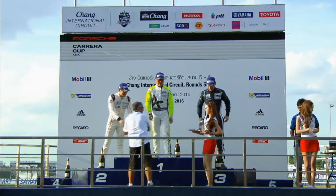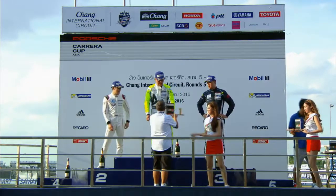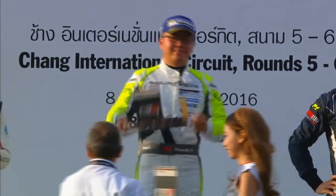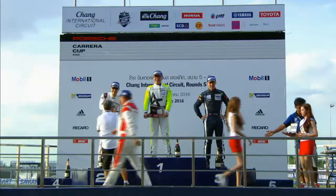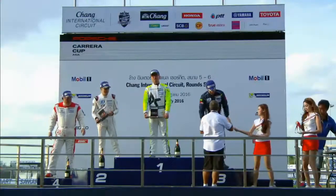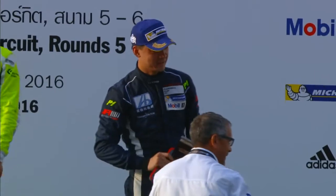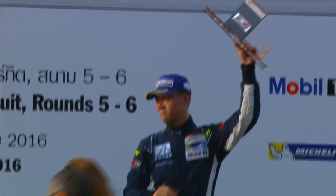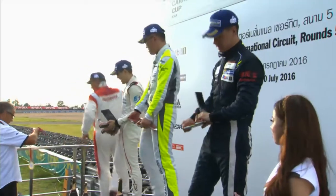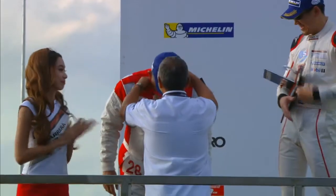The amount of action that happened in that one was something else. So Yuan Bo winning from Inthra Fuvasak. Doesn't even have the energy to hold the trophy aloft. We'll have to get this man into the gym. I say it may be that the car was extremely hard to drive. Have to have a chat with Yuan Bo and find out why. But it is incredibly hot.